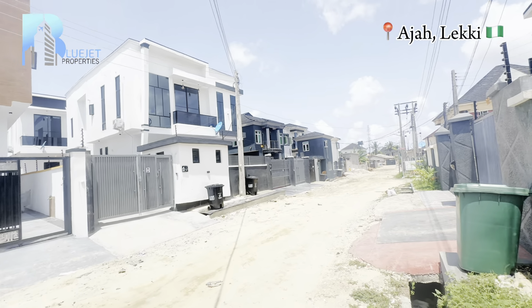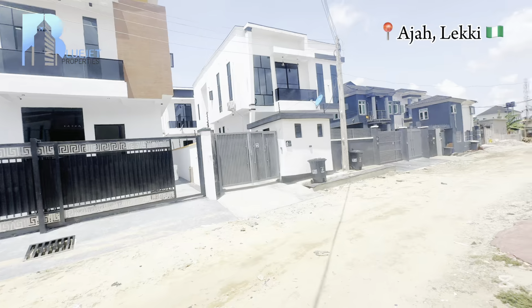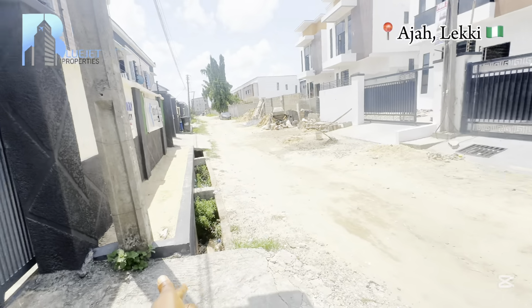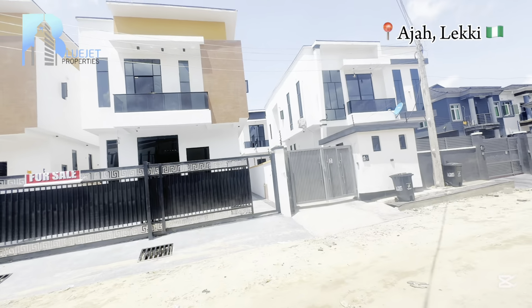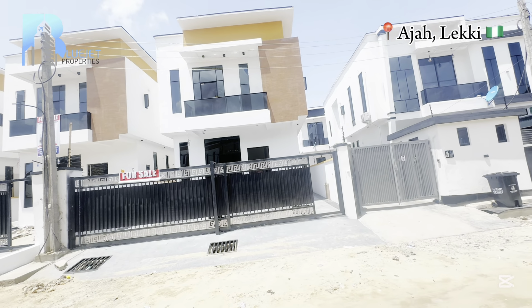And you can see the properties that we have around this environment. Even if it rains, it hardly floods. Here you can see that it hardly floods. You can see how deep the drainage system is, so it hardly floods even though they didn't pave this road. But this right here is a good estate facing the Lekki Expressway right here in Ajah, Lekki, Lagos.